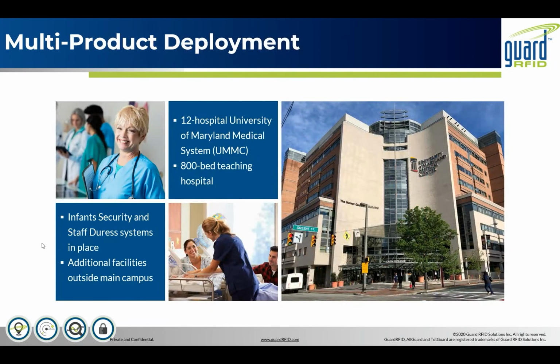This is an example of multi-product deployment. So does your vendor offer a software platform that has multiple RTLS features and solutions all in one? So in the case of the AllGuard system from Guard RFID, when you purchase the AllGuard software, you have access to all the features and all the functions. So this is for this particular hospital. Why this was important to them is they not only use the infant security, but they also have staff duress. So their users and security only need to understand one software platform. And again, it's also multi-facility and multi-building. So they're combining that multiple product and enterprise deployment together.